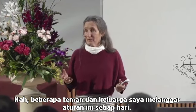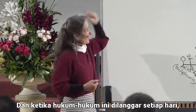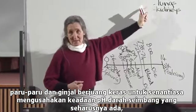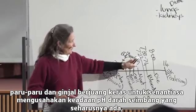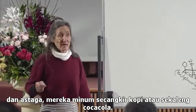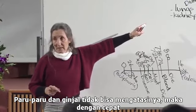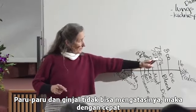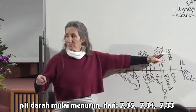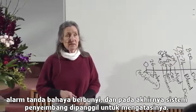Now, some of my family and friends break every law every day. And when every law is broken every day, lungs and kidneys are struggling. They're just managing to keep the pH of the blood where it should be, and then, oh dear, they have a cup of coffee or a can of Coke. Lungs and kidneys can hardly keep it up. So quickly, blood pH starts to drop. 7.35, 34, 33. Alarm bells go off, and the last resort buffer system is called on.